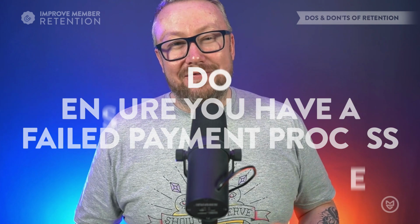Do ensure that you have a failed payment process in place. Failed payments are a common reason for losing members, and often it's not intentional. We call this involuntary churn. A credit card might expire, there may be an issue with PayPal, they might just be having a difficult month financially. But without a proper process in place to handle failed payments, you could lose members who didn't intend to leave. Make sure you have automated reminders and an easy way for members to update their payment information.